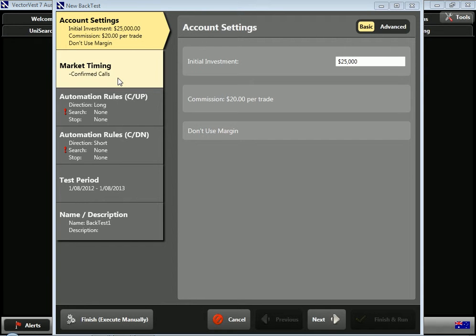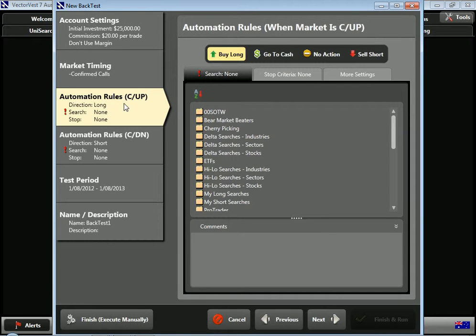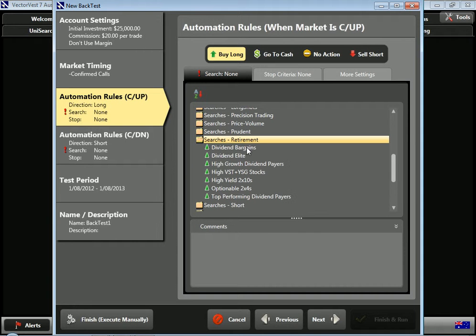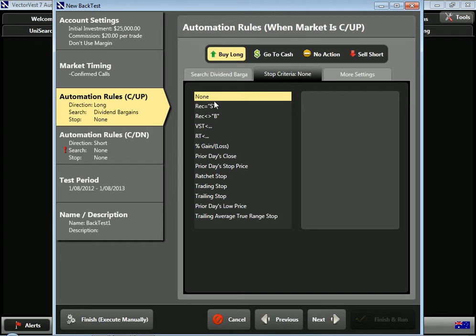We're going to run confirmed calls. And on the confirmed up call, we'll click here and we're going to scroll down to our search and we'll buy long from the Searches Retirement Group, dividend bargains. For stop criteria, we're going to go simply with a recommendation equals sell.